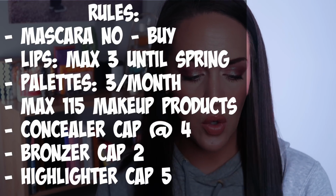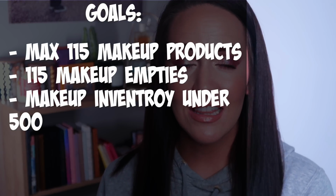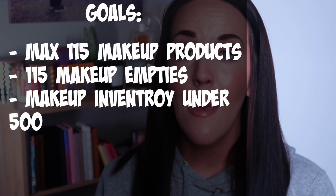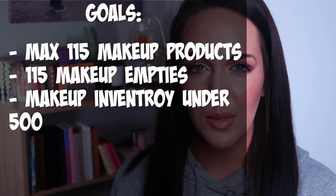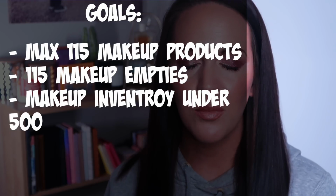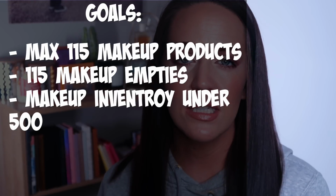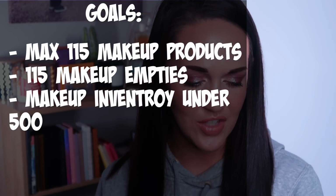And then in terms of goals, I have 3 goals throughout the course of this project for right now. The first is that I purchase less than 115 makeup products in all of 2022. I also want to have at least 115 makeup empties by the end of 2022. So I need to pick up my game a little bit, but like I said, I've been doing my makeup way more frequently the last couple of weeks, and I'm really excited that I still had 4 makeup empties in January, and I foresee myself having many more makeup empties the rest of the year.